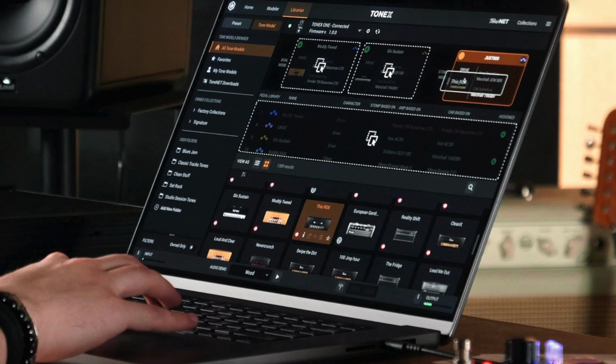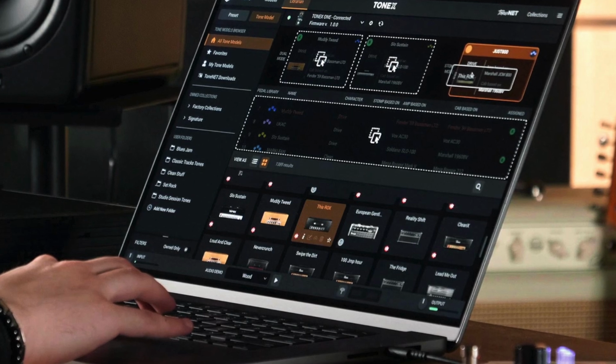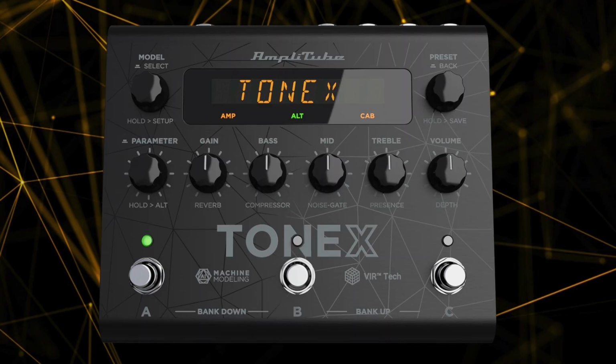Now, of course, there are a couple of things with it that are not perfect. The software is very clunky, the UI is not intuitive at all really, and it does take a few hours of really getting into it until you understand it. Once you understand it, it's good, but there is a bit of banging your head against the wall until you work that out. There's no effects loop or anything like that either, and of course you have fewer options on the pedal itself than you do on the larger ToneX, and that means that there is a bit of reliance on the software too.